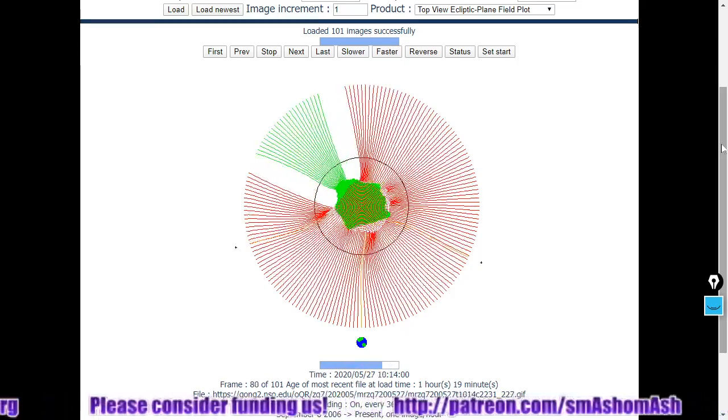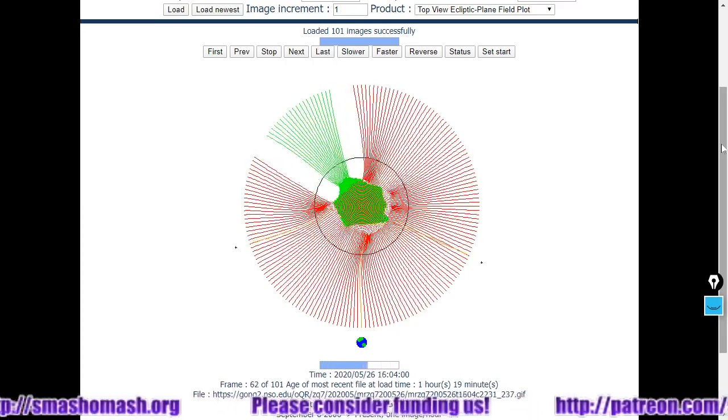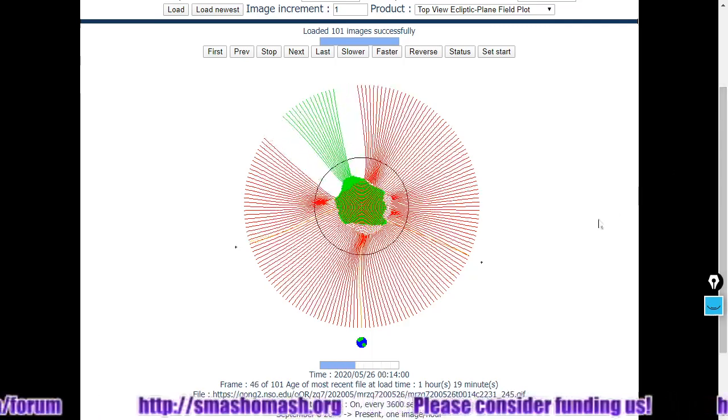Top view ecliptic plane field plot is showing us an entirely South Pole oriented current sheet in our region, unless you're viewing from someplace besides Earth.